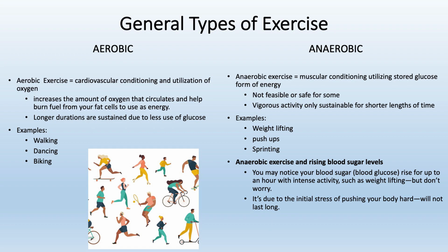So one thing to mention about anaerobic exercise is that it can raise your blood sugar levels, but it's only temporary. The increase in blood sugar is due to the actual stress of pushing your body hard, and it doesn't last long. Typically, as your body comes back down from the exercise and restores itself, your blood sugar tends to go back to normal within an hour after.